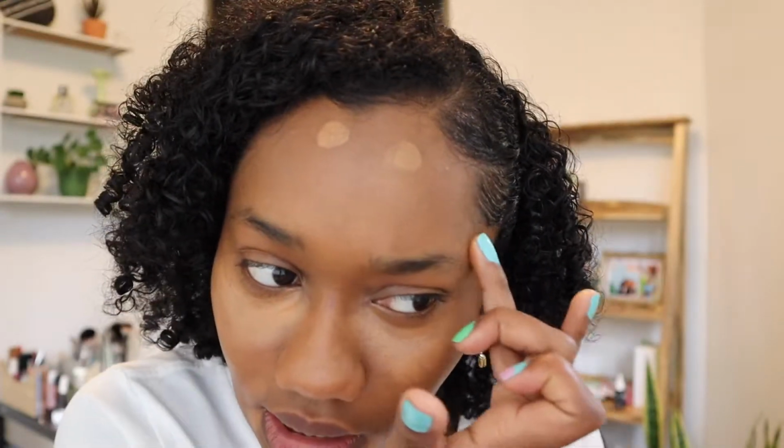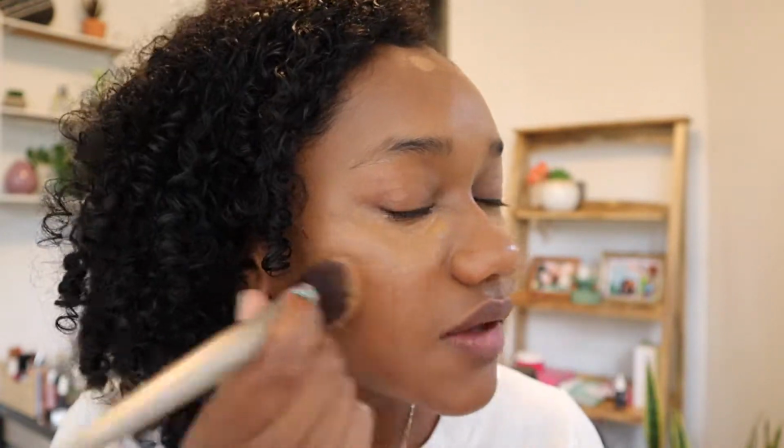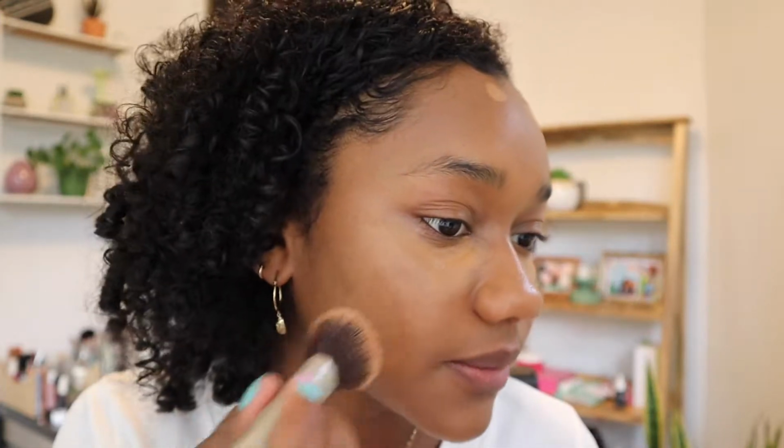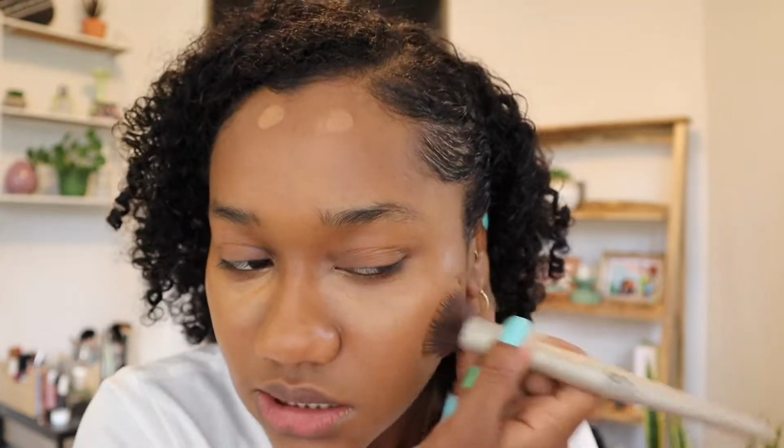I really like it, and I think I like it even more in the winter time, when my skin is not as prone to becoming oily. Even though I don't really find that I have oily skin anymore, my skin is just balanced out because I've been using niacinamide for so long. I don't think my skin is actually oily anymore. So I'm just using that same brush, and I'm blending out where the concealer is on my face just to even out my skin tone.